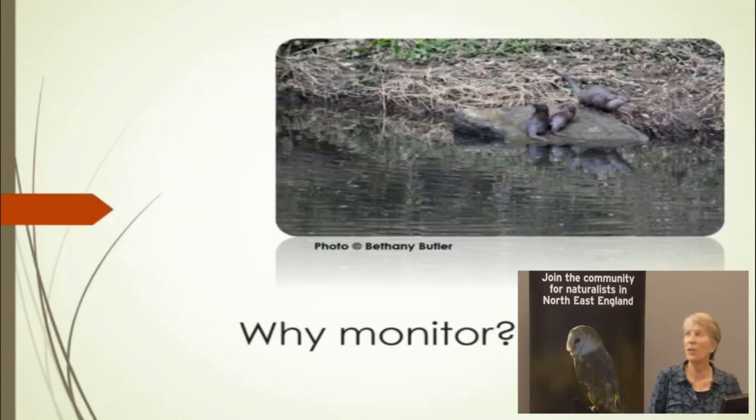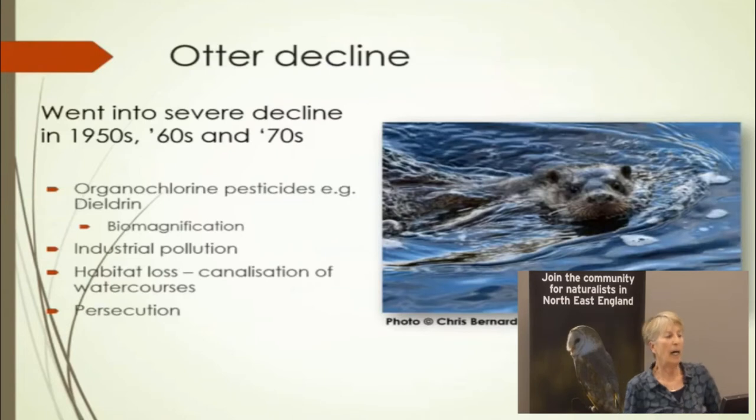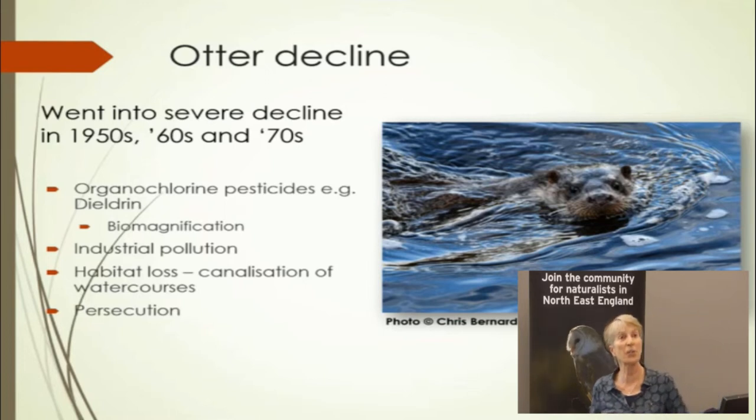So why do we need to monitor them? Well, they went into severe decline in the 1950s, 60s and 70s, so the middle of the 20th century. Really severe decline. And ironically, it was the otter hunts who raised the alarm about this, because they suddenly started to report that they were no longer able to find otters.